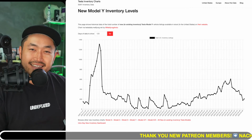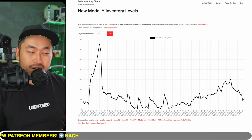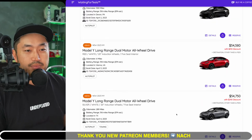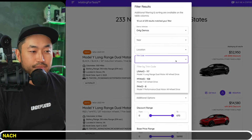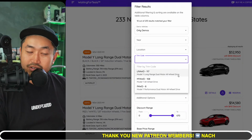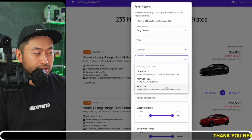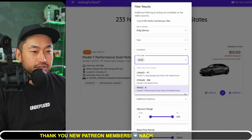But on the Model Y side, it's a little bit of a different story. Of course, Model Y inventory is the lowest of all the different models out there in terms of inventory count. And so Model Y only has like 200 or so vehicles on the website. So jumping over to waitingfortesla.com, you can see there's 233 available Tesla Model Ys for sale across the country in the United States. And the bulk of them are the long range version, but of course they can post more of these combinations because you can use 7-seat or 5-seat, but Model Y all-wheel drive at 108 vehicles posted to the website. And of course, the lowest is the performance trim at only 8 vehicles available for sale.